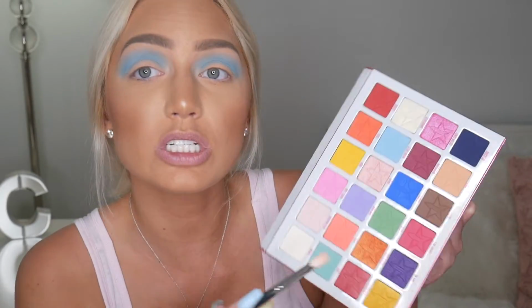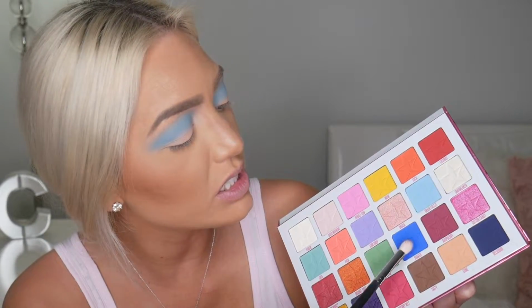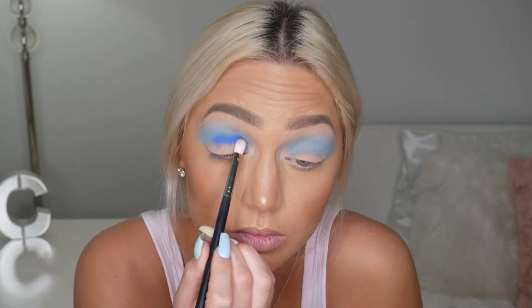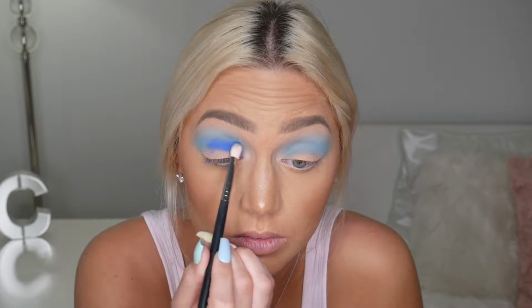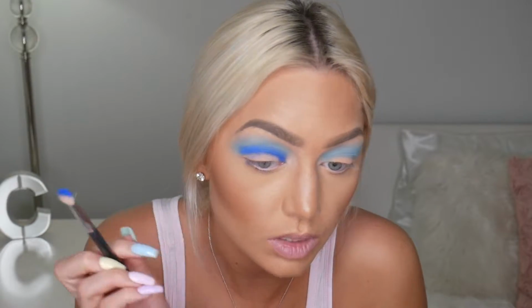So for the next shade, I'm going to use my Morphe M433 brush into Soaked, which is that darker blue shade right here. There is a little bit of kickback, but it's not really bad. It's not too bad, but there definitely is some kickback there. Now I'm going to place this in the crease area and I'm going to pack it and then we'll blend. Oh. Okay, now there is a little bit of fallout over in this area.